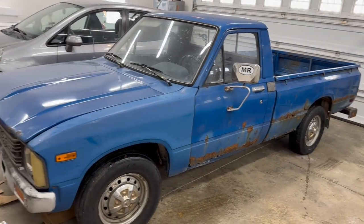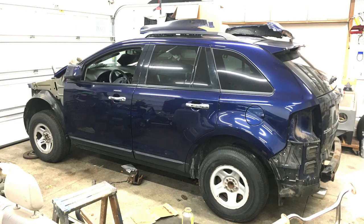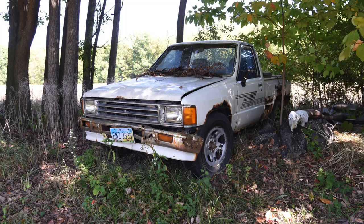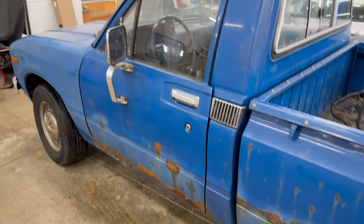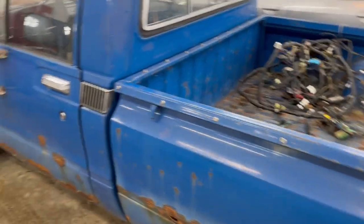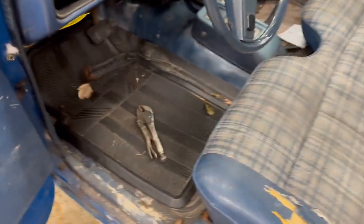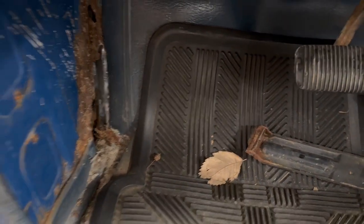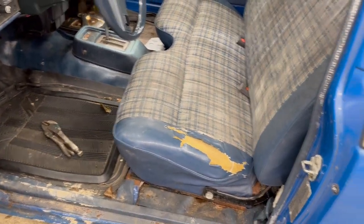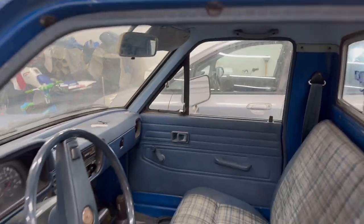I bought this truck almost 2 years ago, and it's been sitting in my pole barn while I wrap up some other projects and collect parts for this truck. As you can see, there's not much on here that isn't rusty. It does have a pretty decent interior, pretty nice door panels, good glass. It does have a hole in the floor, as you can see there. Not sure how the rest of the floors look yet, but overall, this is a pretty decent interior.